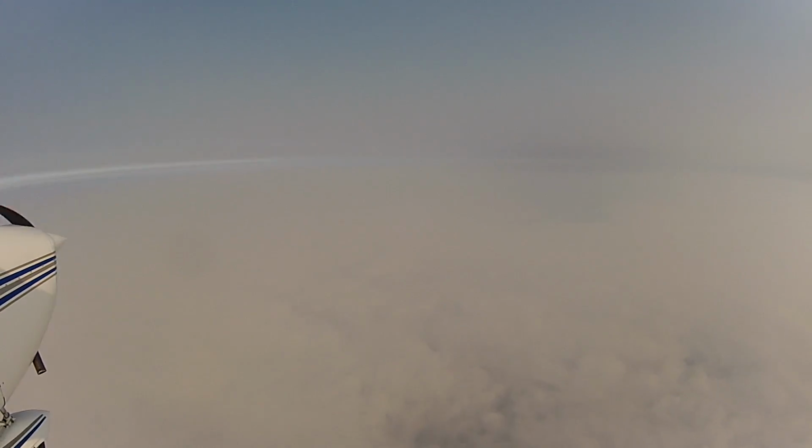So within this segment, we are coming up on the airport, and as you can see, it's not a thick layer. I can kind of see down through it, but it is IFR at the Petaluma Airport.